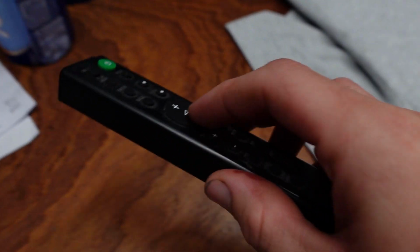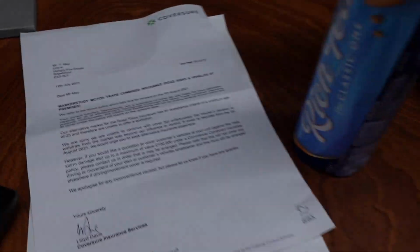I need to turn off the radio because otherwise I'm going to get done for copyright. Oh yeah, first problem today.